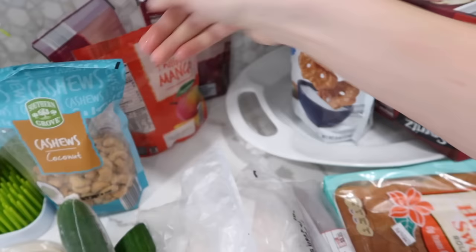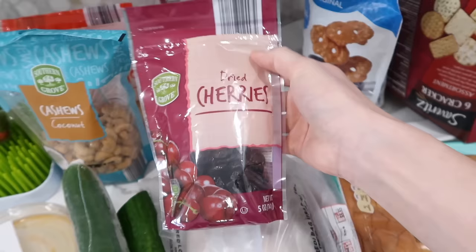It's just like a brunch. It's not like a full-blown dinner situation. Dried mango, which I absolutely love. These dried cherries are so good. Try them from your Aldi. I eat them just like a snack.